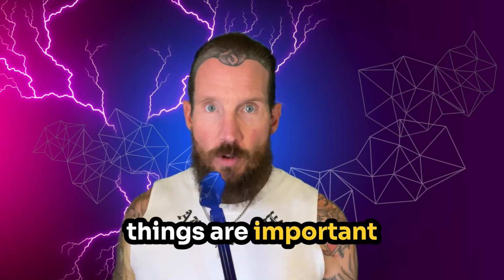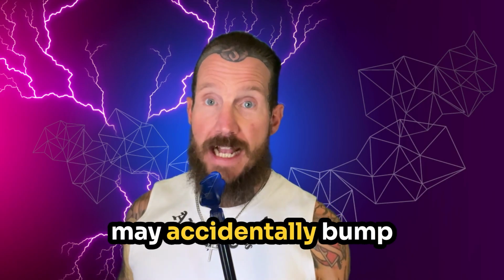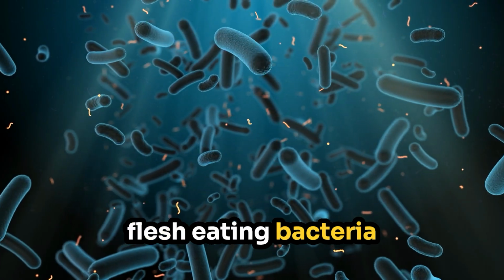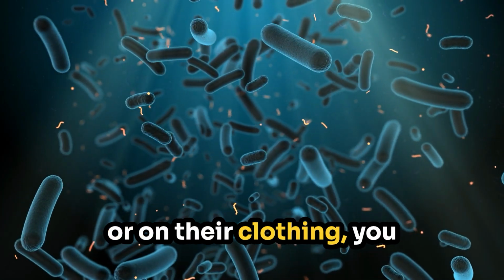These things are important, because who knows, during the process, you may accidentally bump your fresh flesh wound against their clothing. And if they've got some sort of weird flesh-eating bacteria under their fingernails or on their clothing, you don't want that on you.